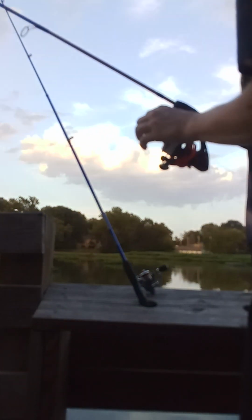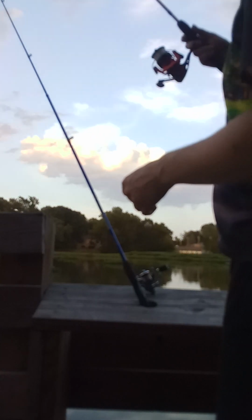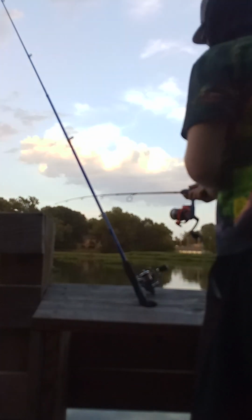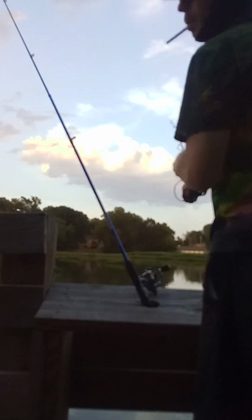Let's see if we can do it again. I'm doubtful, but we'll see. By the way, we're at South Lake Park, Overland Park, Kansas today. I walk to this lake every single day. And I love every minute of it. Let's see what we can do though. There might be some crappie around this rock pile now.